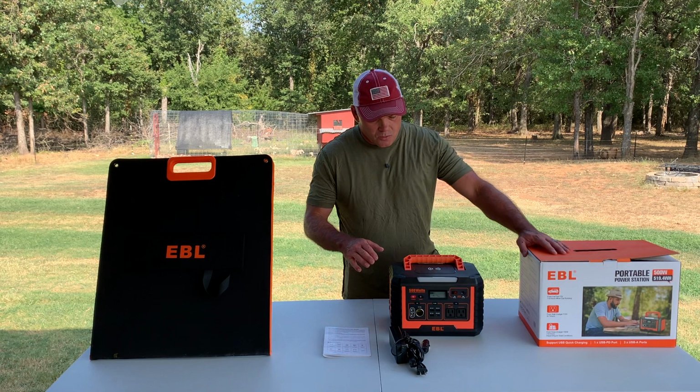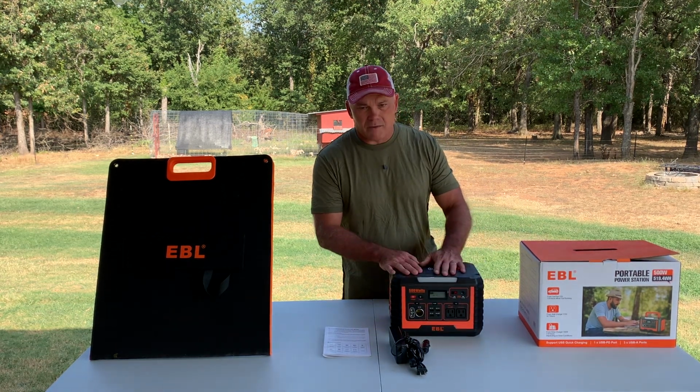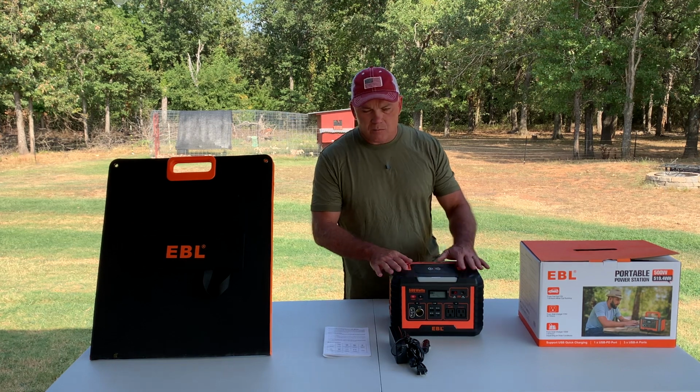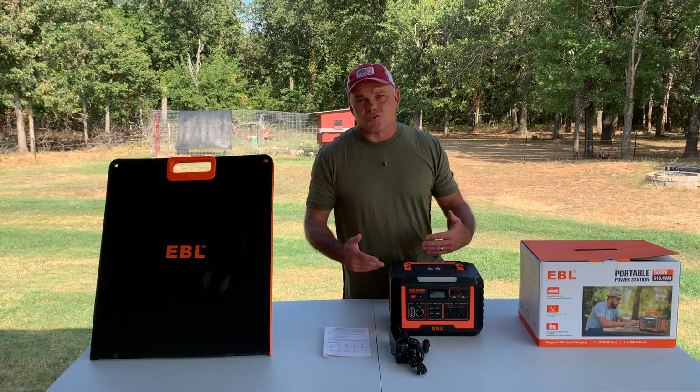All right, so let's go check out this 500 watt EBL Powerstation. Okay, y'all, so this is the EBL 500 watt Powerstation. We'll talk about it and go over a few things, and I want to actually plug in a lot of stuff and just see how much stuff I can charge at one time.